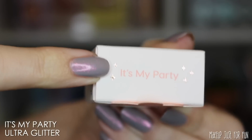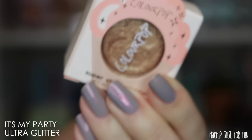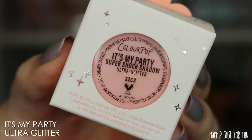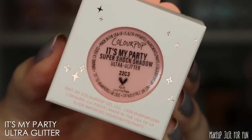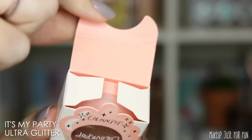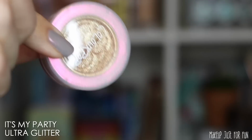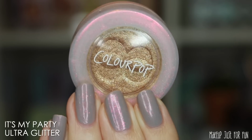I love this really cute little cupcake box that it comes in. This does have special packaging all around, so it's not just the little cupcake box, but we also get this really gorgeous packaging on the actual Super Shock pot itself. As you can see here, this peekaboo through the back, it is a pink base, and then when we open up the box, you can see that the pink base has this shifty iridescent lid. Yes, I did paint my fingernails exactly to match this, and I feel like I got a pretty dead-on match.